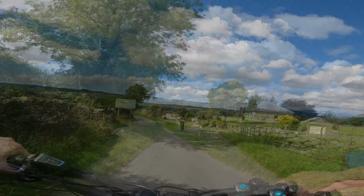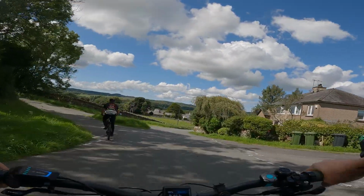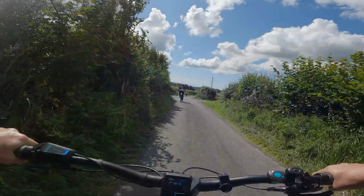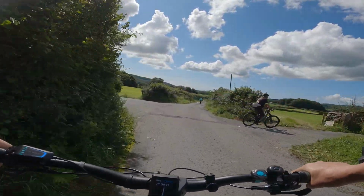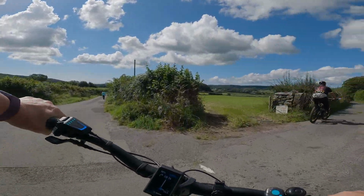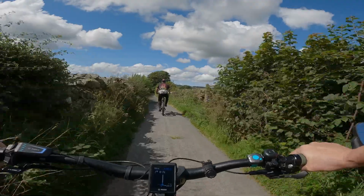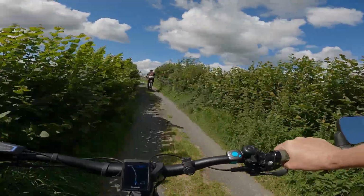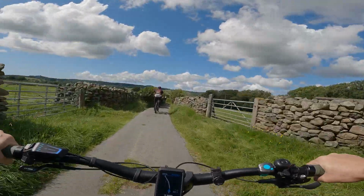So I'm going to turn left here in Barber Green on an exceedingly quiet minor road. So here we go, just about a quarter of a mile along this bit of road. We've got a right-hand turn onto what I think was a green lane. This is just a nice short route, one of those lanes that I like, with the grass in the middle.